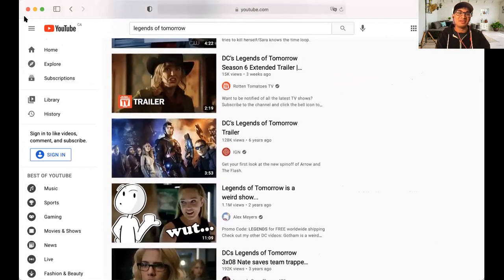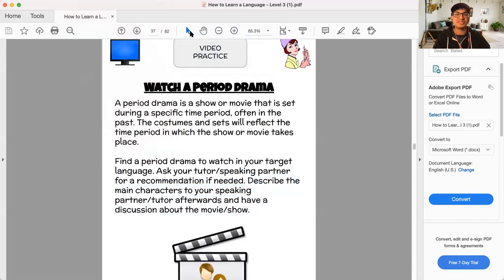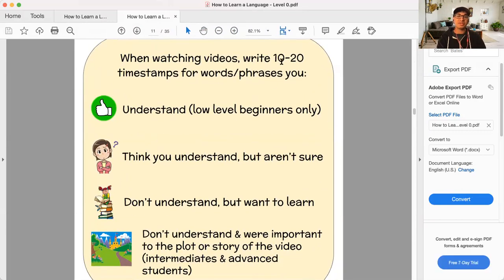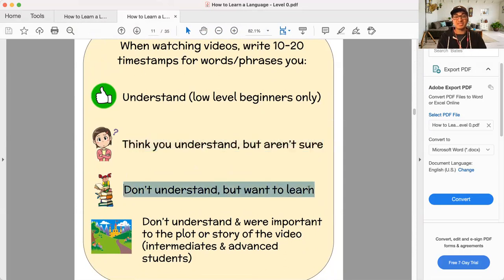I really love it. So period dramas, or watching something like Legends of Tomorrow, of course, if your target language has something like that, these are all good things to be watching. And as always, when you're watching these, as for every single chapter, let's open up a recent file. Let's go to level 0 for a sec. As a reminder, every time you do listening practice, you're always listening for 10 to 20 parts or timestamps where you think you understood what they said, but you weren't sure, or things you didn't understand, but you definitely want to learn how to say.